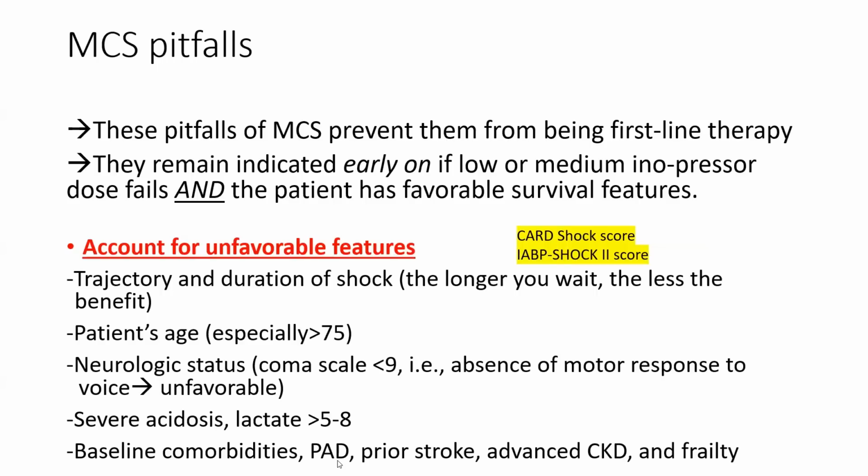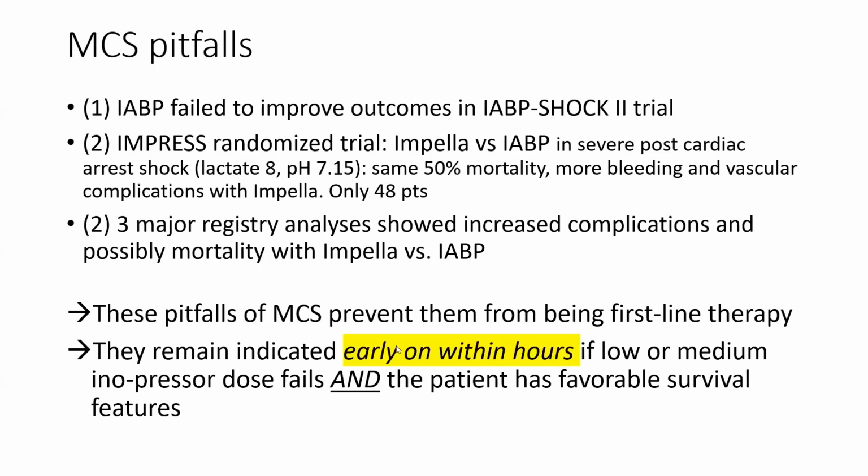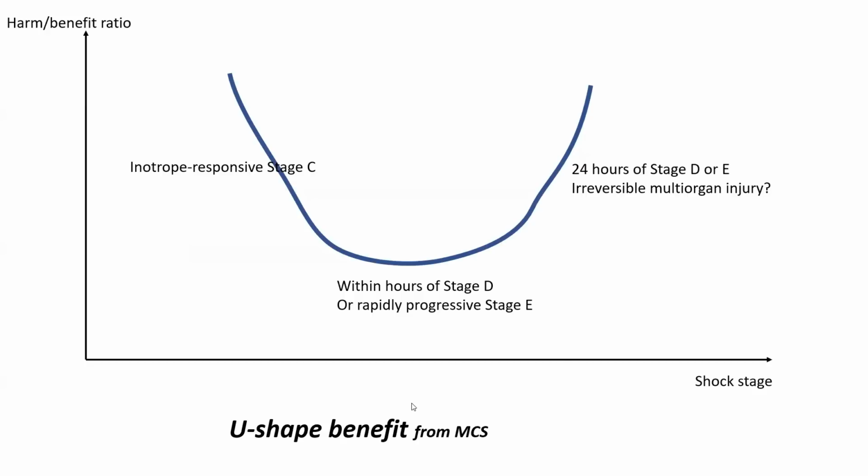PAD will make MCS more risky, with more vascular and bleeding complications in PAD patients. So you take all those into account before putting in the MCS. And I think you should take that curve into account as well.